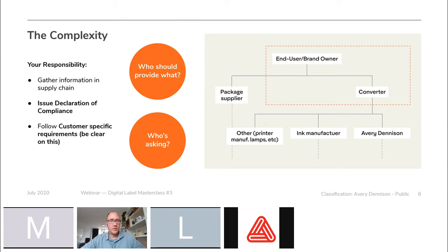You need to gather documentation, and in any case, you need to make sure that the documentation you provide to the end user or brand owner or your customer for that matter is sound. So there are two things that you need to take into consideration. On the one hand, it's the regulation. On the other hand, we also might need to take into consideration some customer-specific requirements.